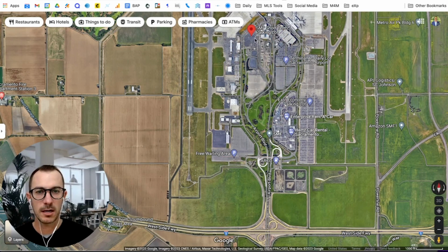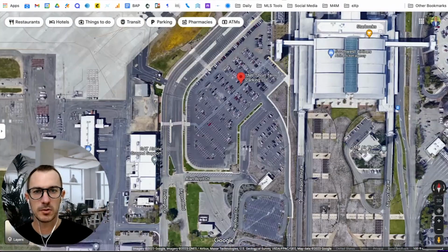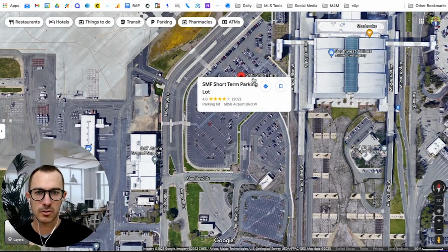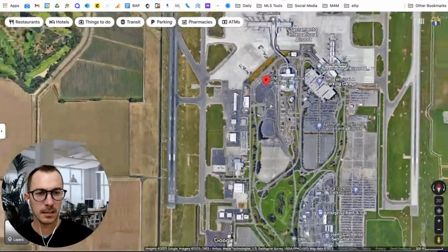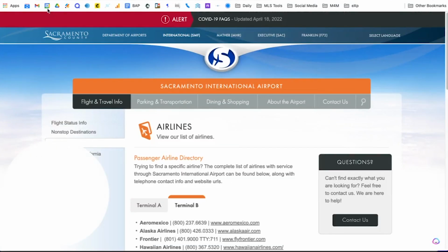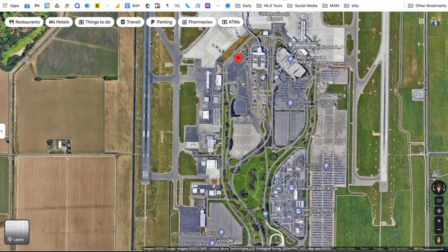Whereas if you were parked out in the short-term parking, you wouldn't have to do any loops. You could just be sitting there waiting, and they would come out and get in the car. So that's how short-term parking works. The next thing is I'm gonna skip over the daily parking. We're gonna go into economy.